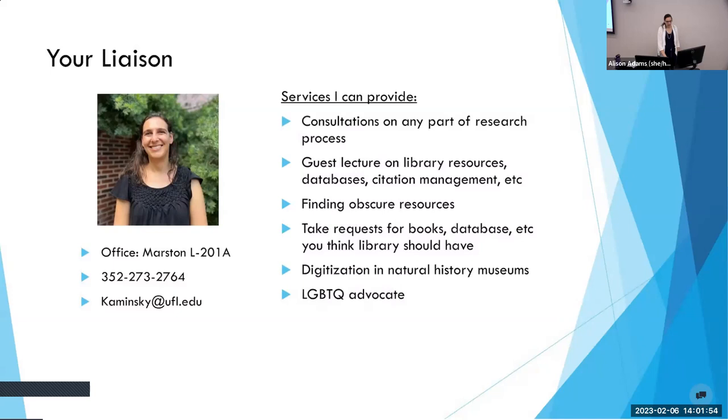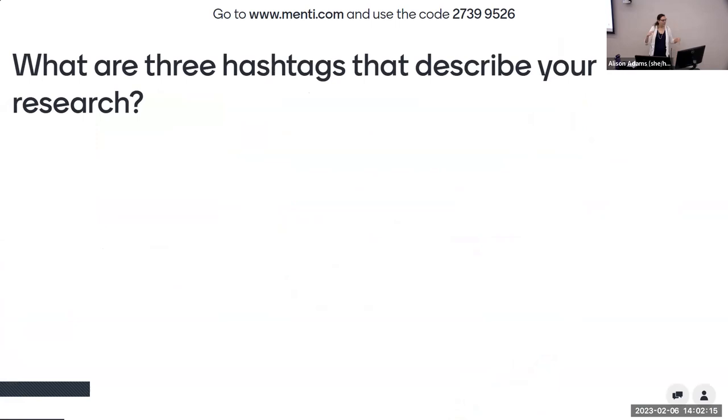As another aside, if people want to ask questions, they can do so in Zoom, but also down here in the bottom right of my screen is a little question button, so I will see questions pop up. So now over to you all. If you're on menti.com, I would love to know, what are three hashtags that describe your research? We'll get a good word bubble going.